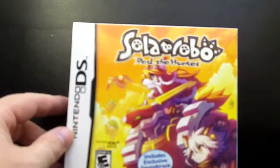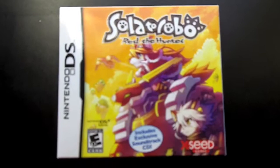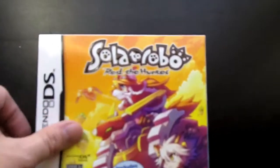Amazing, for free. And it came in an additional box. So, you crack it open here. There you go, you got the soundtrack in there. Let's turn that around a little bit. Yeah, soundtrack in the game. So pretty much you got the CD soundtrack for free. There we go. So, Xseed is slowly becoming one of my favorite publishers. To be quite honest, they probably are one of my favorite publishers.